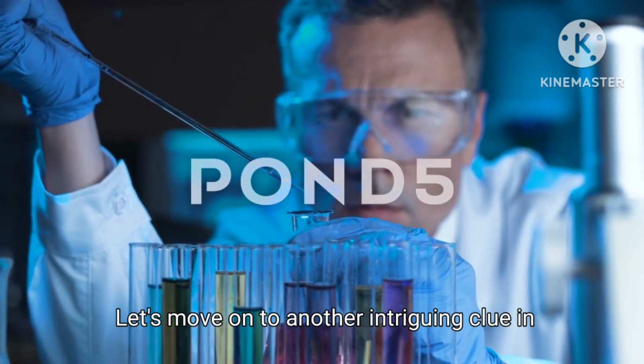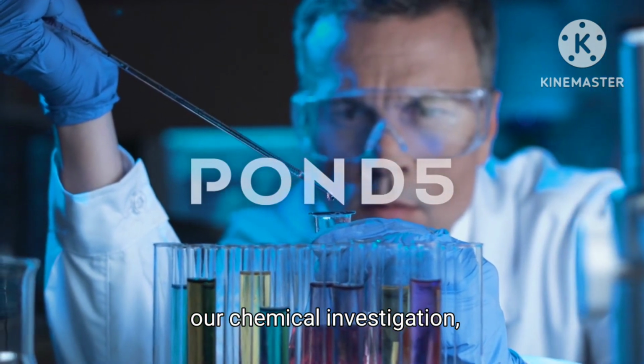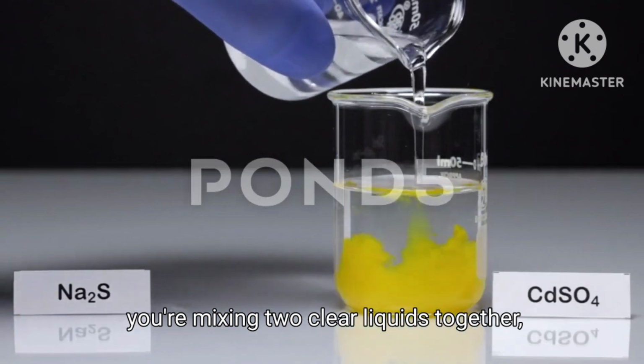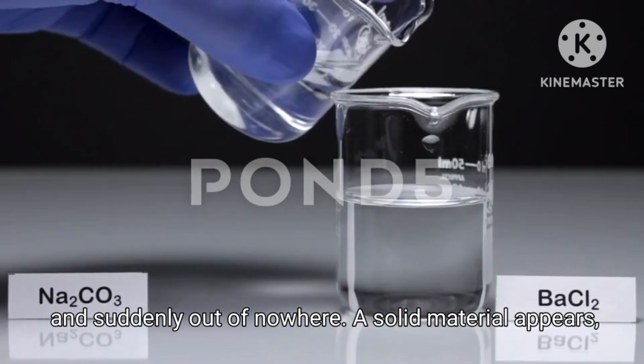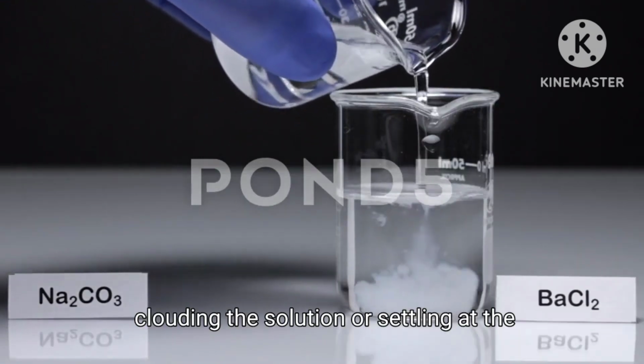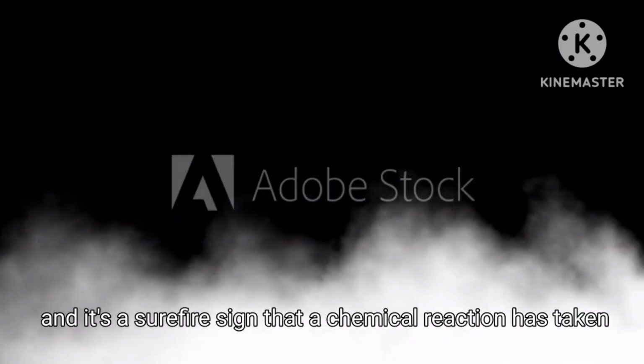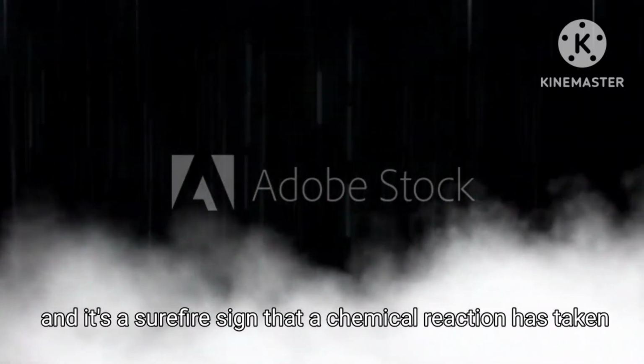Let's move on to another intriguing clue in our chemical investigation, the formation of a precipitate. Picture this: you're mixing two clear liquids together, and suddenly, out of nowhere, a solid material appears, clouding the solution or settling at the bottom. This, my friends, is a precipitate, and it's a surefire sign that a chemical reaction has taken place.